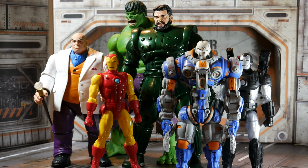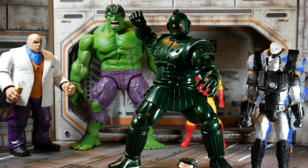And that's just gonna about wrap up our review for Titanium Man. This one felt very quick. I don't know if it is, but we'll see while I'm in the middle of editing later tonight. But yeah, this guy is a lot of fun in hand. I'm really excited for all the photos I'm about to take for the review and for my Instagram page with this guy. I love the scale on him.